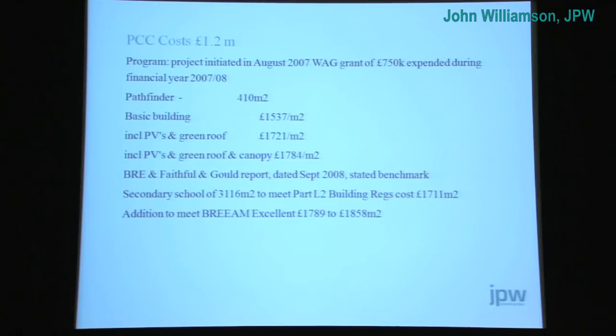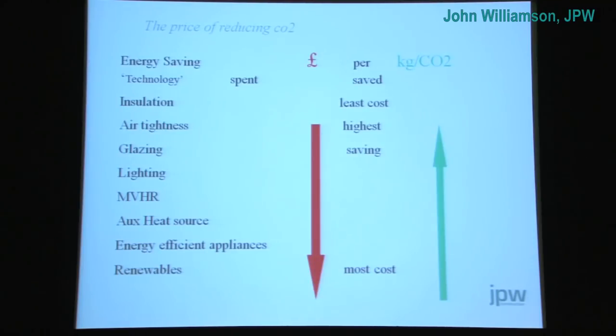Well, cost-wise, we did well. Basic building, 1537. Essentially, we delivered the Passive House fabric for the same price as a normal building regs school. We're working to 2006 at this time. So the fear was the big leap to Passive House costs was going to be quite a large margin. We maybe think it's less now, but we hit that target. So it was a good start for the client. Obviously, Nick and Richard are going to talk more about this later, how we reduce this graph.